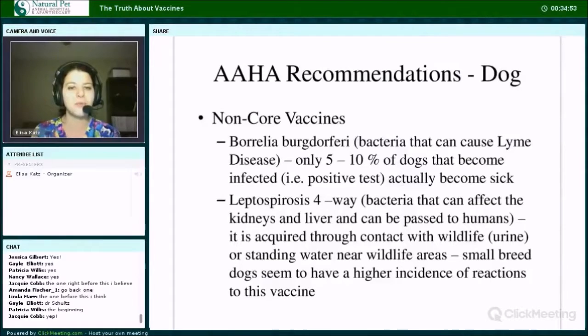More non-core vaccines. Borrelia burgdorferi is the bacteria that causes Lyme disease. And lepto is another one. So these two can sometimes be a little tricky, but I'm just going to give you my professional opinion from my experience and from my knowledge. So here goes. With Lyme disease, since only a small percentage of dogs that become infected with Lyme disease actually become sick, I really tend not to recommend this vaccine.